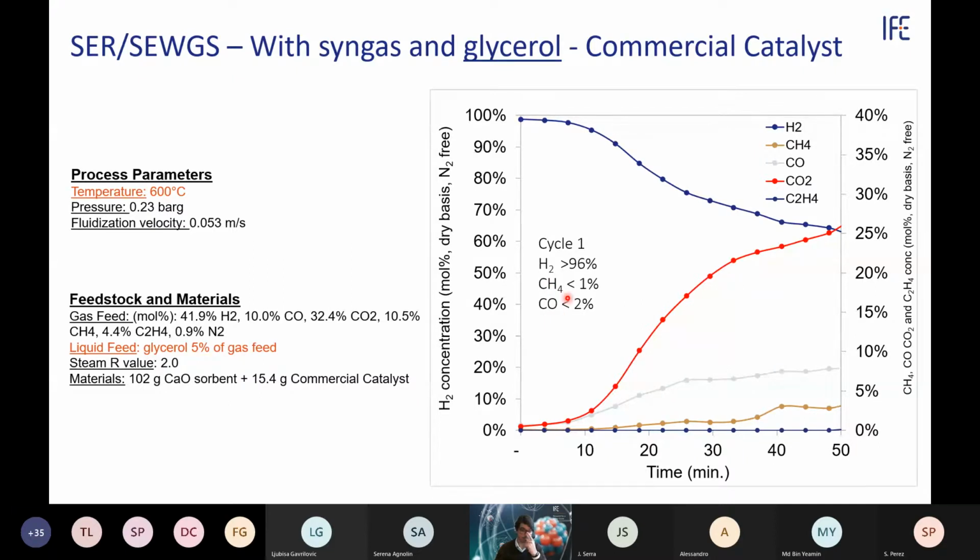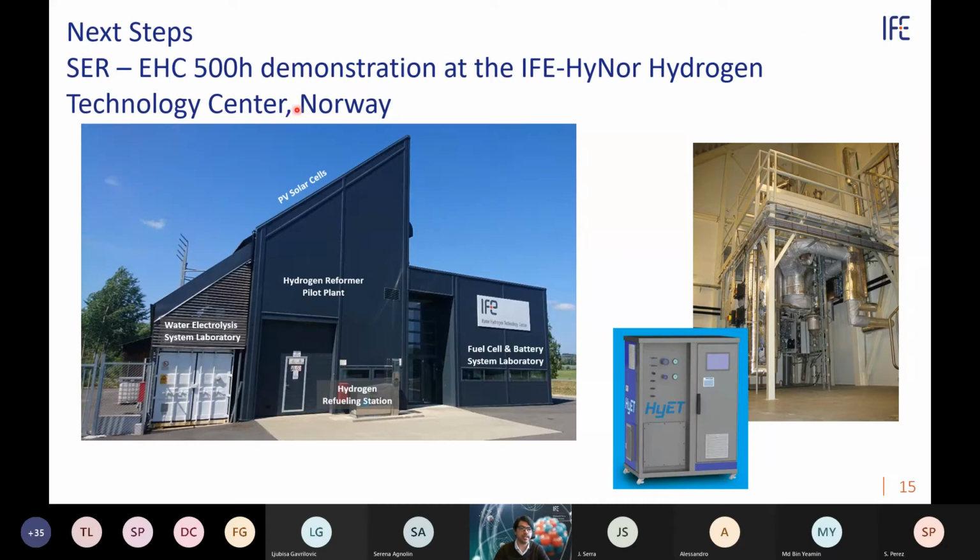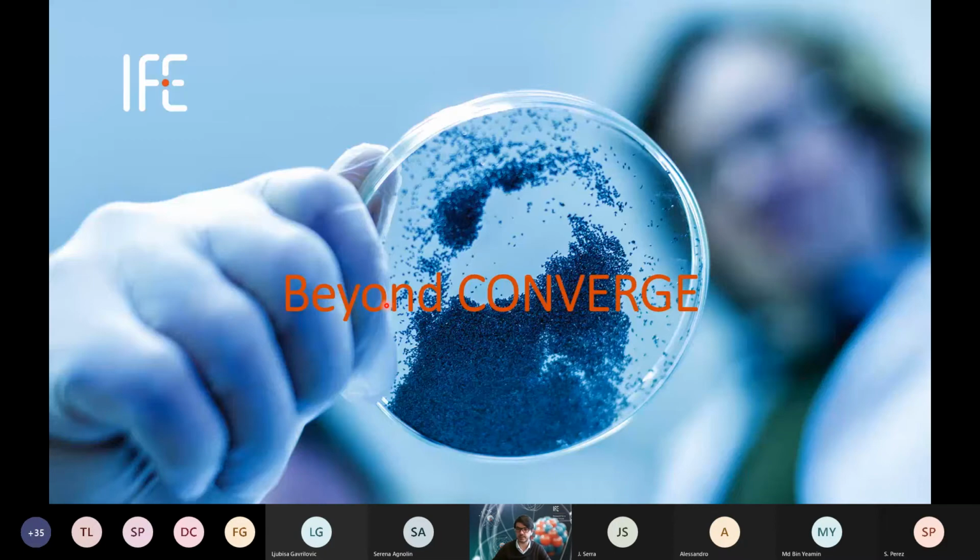What are the next steps now? We are still finalizing the process parameters to fine tune the best process parameters for the Converge concept, and then we move to a 500 hours campaign in a much larger facility, which we operate in continuous mode with a double bubbling fluidized bed. But this work has also been done beyond Converge.